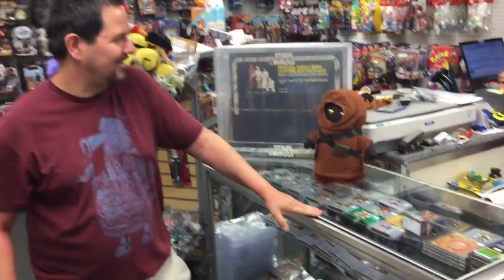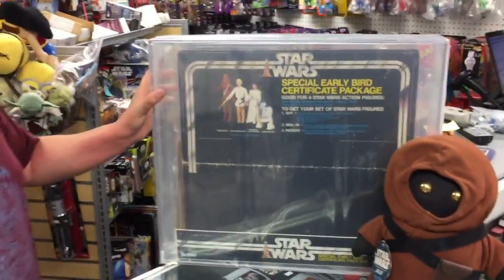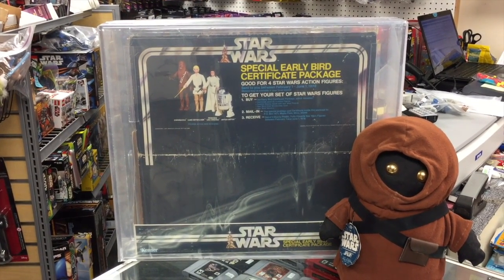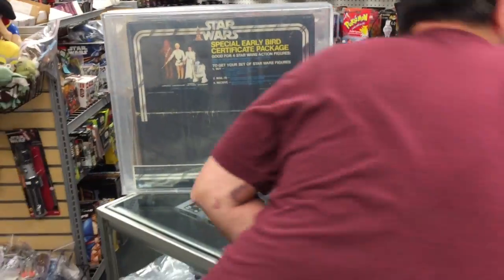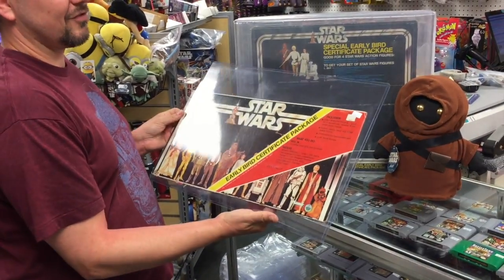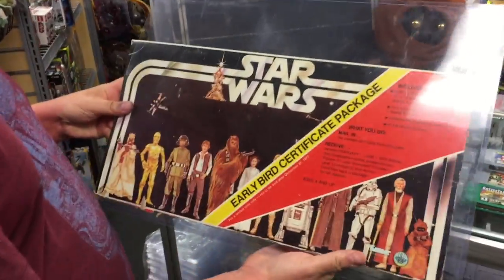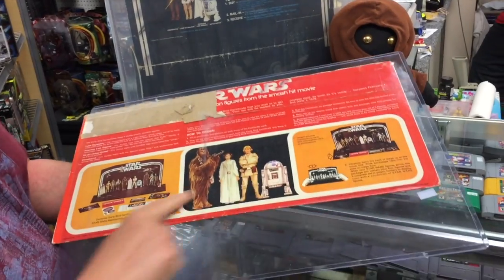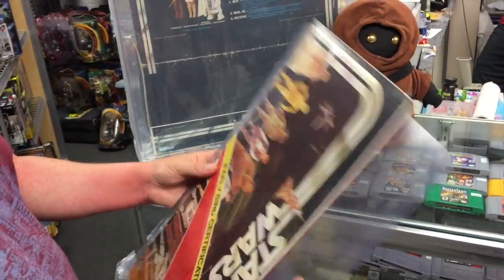What are your prize babies? I got a couple of good Star Wars items. This is the early bird store display, which was the very first item that Kenner produced, the envelope right here. They didn't have the figures ready for the Christmas of '77, so they made this envelope, which was basically a cardboard display stand. And then you could send away for the first 4 figures that they produced. That's badass. It came the following year.